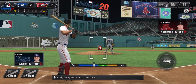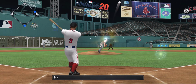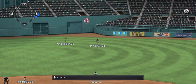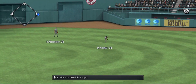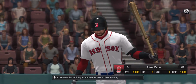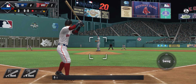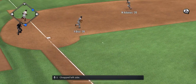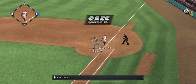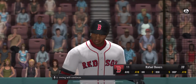Strike. Big swing and a miss. 0-1. And pitch. And it is sent soaring high in the air into right center. There to take it is Margot. Kevin Pillar will dig in. Runner at first with one away. Chop left side. One there. But they only have the chance to get one, and the inning will continue.